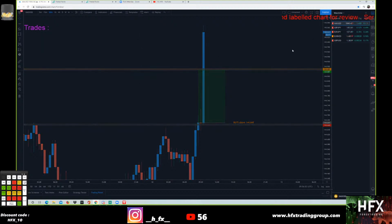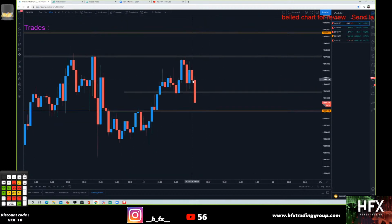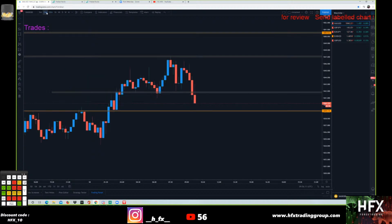So let's take a look at gold. Gold is actually moving bearish. It should reach 1839. The 15-minute candle closed below, and the next one's breaking the lows. Should continue moving down.